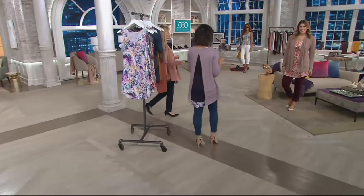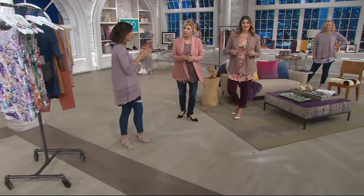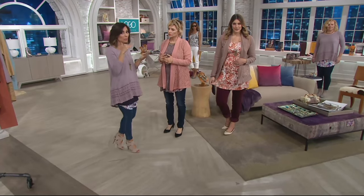And you know what? Here's why I think we should wait. Because as much as these colors are calling your name and demanding to be spoken about, Lori, we'll get to colors.